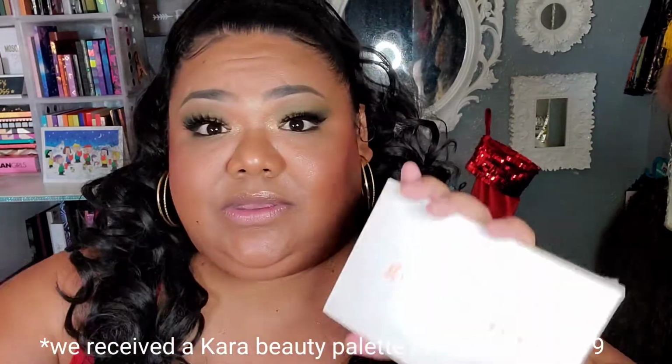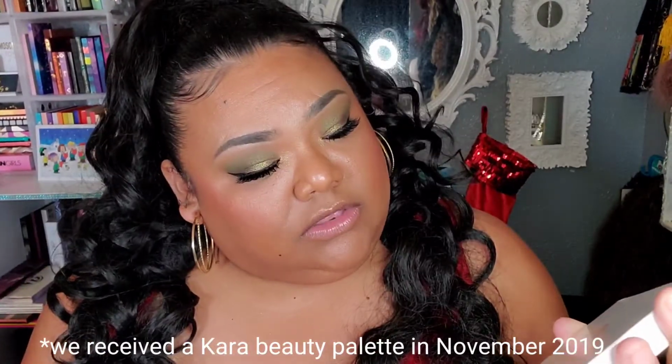And then lastly is another palette by Cara Beauty. Another Cara Beauty palette. Okay, cool. It's called the Glow Getter Highlighting Palette. Ooh, I'm very interested because they do really good glitters, like for cut creases and stuff. So I can see this being really bomb.